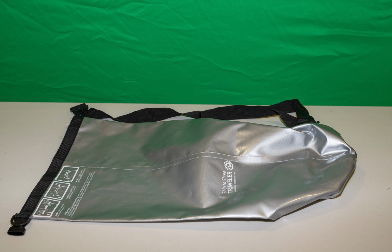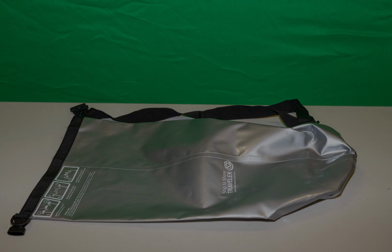Once back in the cabin, I left the cameras wrapped up in the dry bag for about an hour or so to allow them to warm up slowly. This was done to prevent condensation, especially inside the camera and lenses.